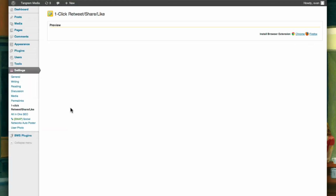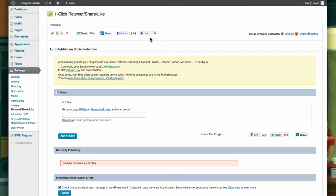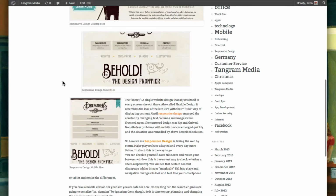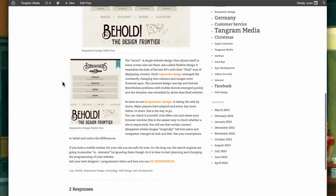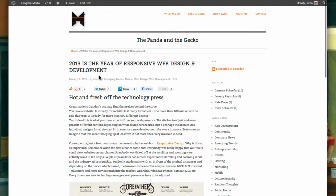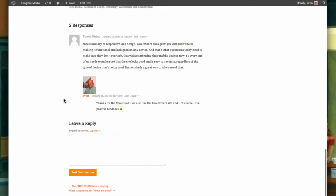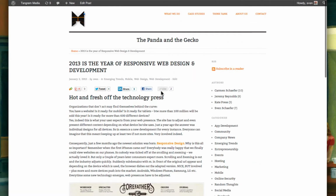But the One-Click Retweet, Share, and Like is really nice because you have that directly on your blog posts, and you can put it on the top and on the bottom if you want to. Let me just go to the post itself. No, that's the post. So yeah, you would just have it on top of the blog here, and you can put it on the bottom as well, and you have the same thing. You can like it, you can share it, LinkedIn share, tweet, or Google Plus it.